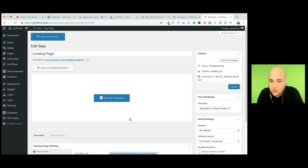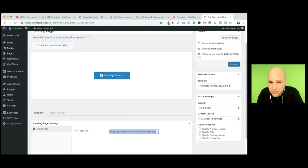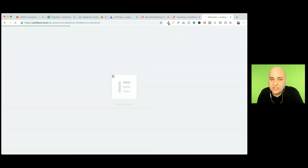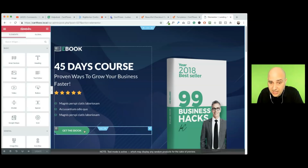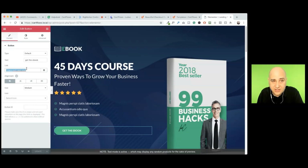Let me show you. So that's the link. So here's Elementor. I'm going to click on Edit with Elementor, and we're going to take a look at one of the buttons. So here's a button that says get the ebook. I click on it, and then here it is. Here's that link. Yeah. So that's all that it is. And that's all a landing page is.